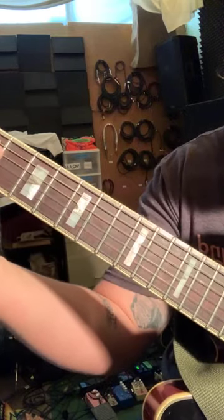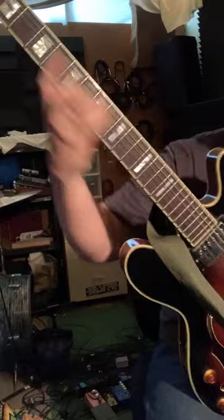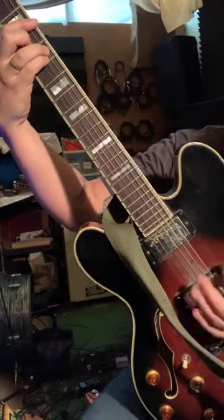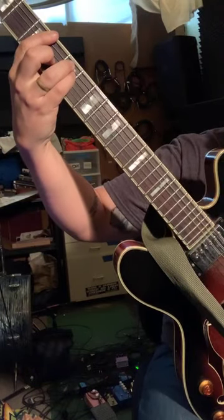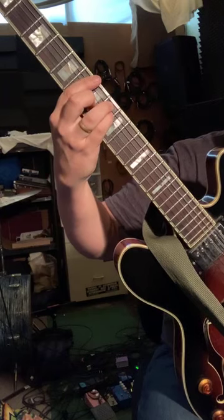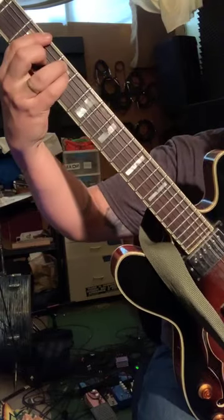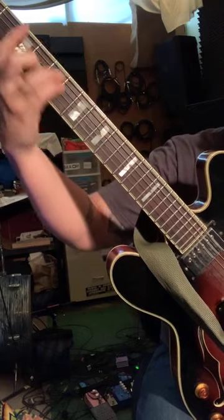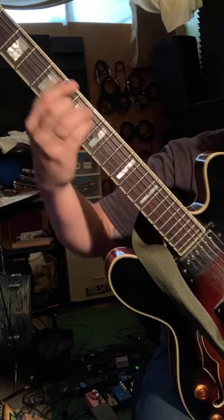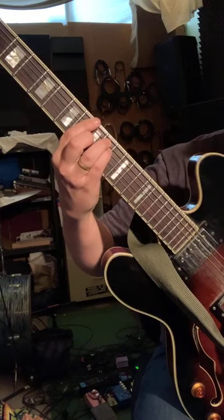And then down to G. Let's see if I can do this here. So come up to the C. Up to A sharp. So really just doing C to G, and then after every other one you bring it up to A sharp, and then back up to C.